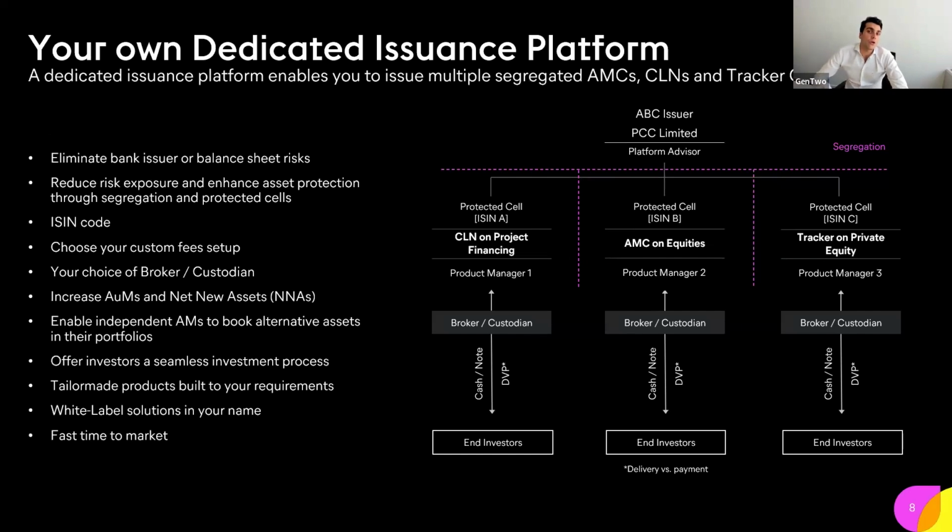Then more on the legal structure, how we organize everything on the back. So basically what we have is a dedicated issuer for each of our clients. This is a company that can be incorporated in Guernsey or in Cayman. These are the two jurisdictions that we currently cover, although we are constantly expanding into new jurisdictions. And then from this company, you as a client can create as many cells or products as you want, and every product is a segregated cell, so there is no cross-contamination risk between compartments, and you can have different types of strategies on these independent cells.